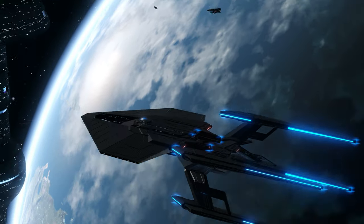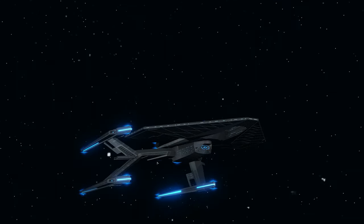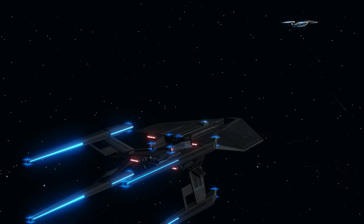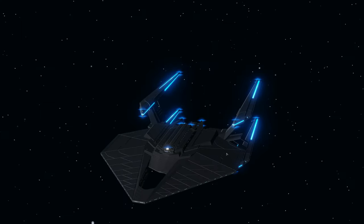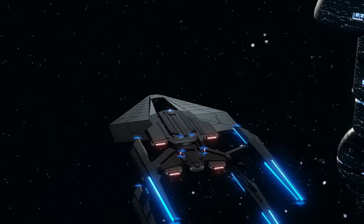This is also the ship that we saw in the final two episodes, or final one episode of Discovery Season 2. So this is another Section 31 ship that we have access to. Unfortunately, it is behind an R&D promo pack. With the announcement of the TFO event, I was actually kind of expecting that this was going to be announced as a low-buy ship. It is what it is.